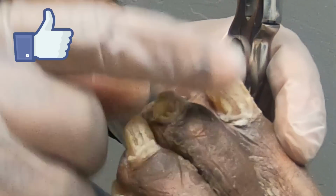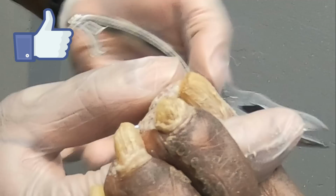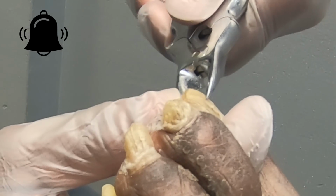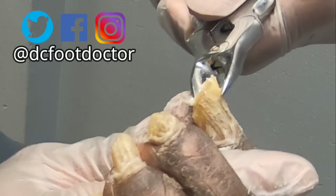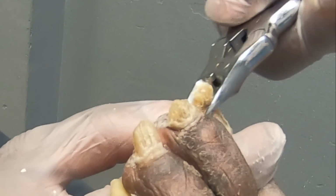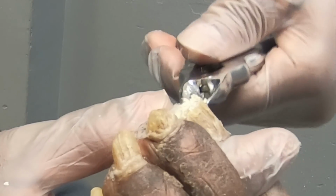So it's good to see you back. We got everything lined up for you now. Since we have the report from the nail study, we know exactly the organisms that are causing your nails to look this way. Okay. So you actually have two organisms. You have a yeast, and you have a fungus.